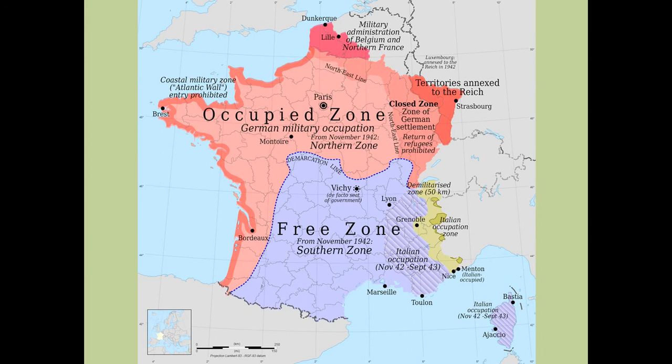Military administration of Belgium and northern France is here in that sector. So the return of refugees in this area is prohibited. This zone is of German Lebensraum, living space, near the Atlantic Wall. Atlantic Wall entry prohibited from right in through here.